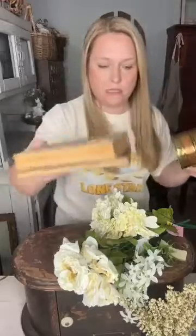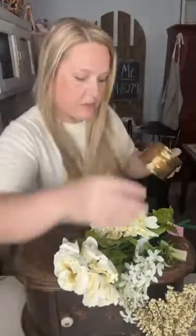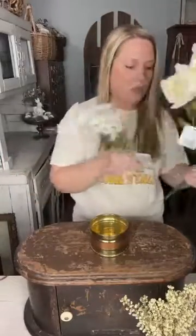After we get through styling this floral arrangement, I'm going to show you how pretty it looks on these little books. I'm going to set those to the side. That's what I'm going to use to style it. And I got an old thing sitting here just as a little riser so y'all could see what I'm doing. So let's get that going. Let's do this first. Let's give it a little treatment.